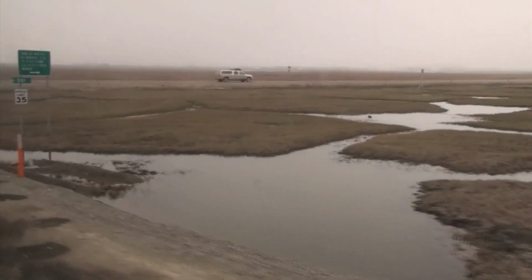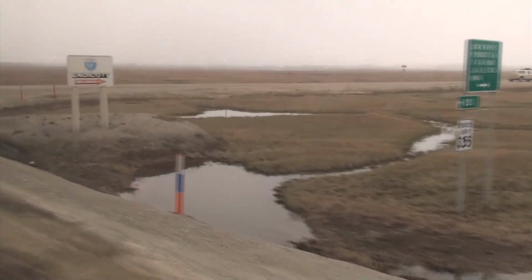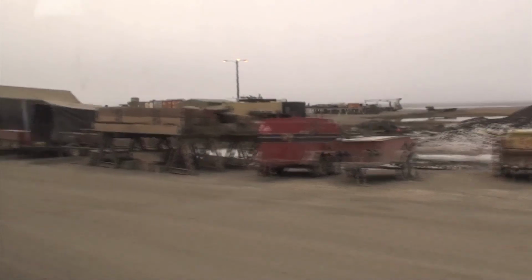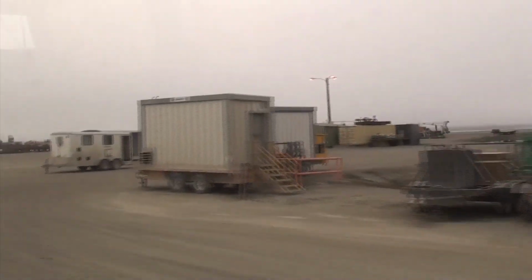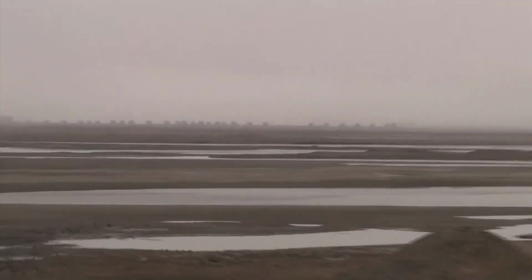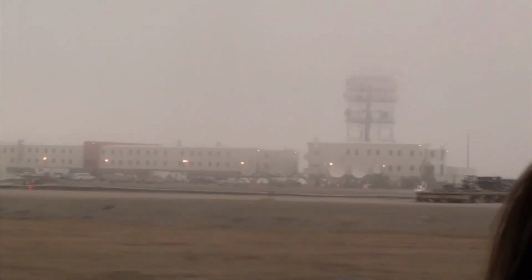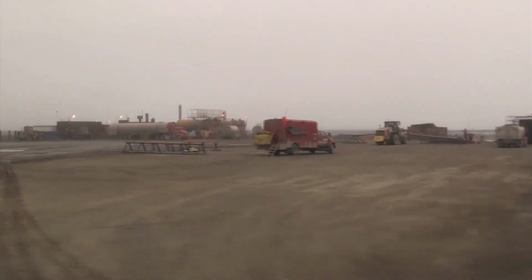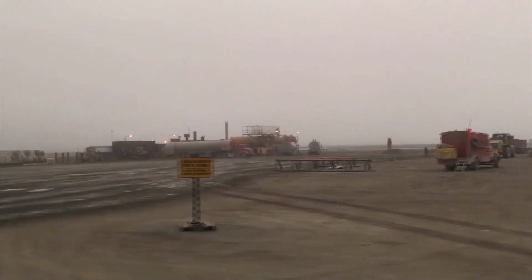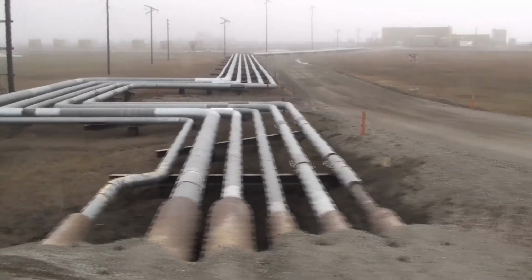The east side of the field here is the busiest side of the field. We have several large campsites. We continue due north as the temperature drops and the ice fog thickens. We take water, bring it to a boiling point, and send it on down to G&I, grind and inject.